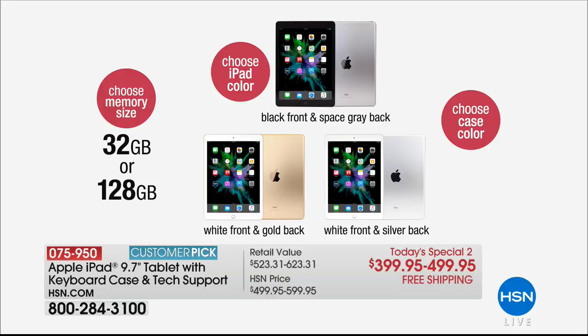Choose your size, then choose your iPad color. Now the back of it can either be silver, gold, or what we call space gray. Space gray is the only one with a black bezel on the front. If you do a lot of movie viewing or video game playing, I highly recommend the space gray so you have that black bezel surrounding it and not a brighter, whiter face.